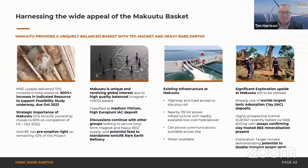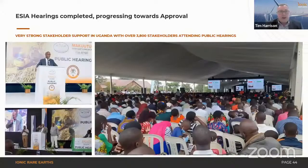So just moving on to the next slide. We've recently completed our public hearings on our environmental and social impact assessment. Very strong engagement in Uganda. We've had very strong support from stakeholders at government level, government departments and the local community. We recently held 2 public hearings with over 3,800 interested stakeholders attending those 2 events. So we have had a tremendous support as we move Makuutu through this mining license application process.